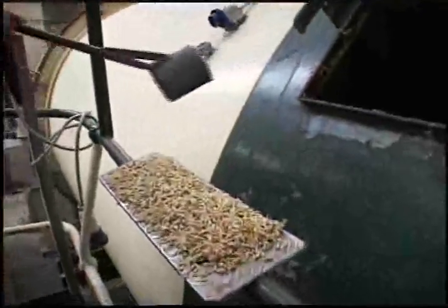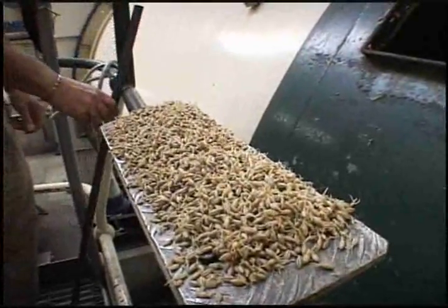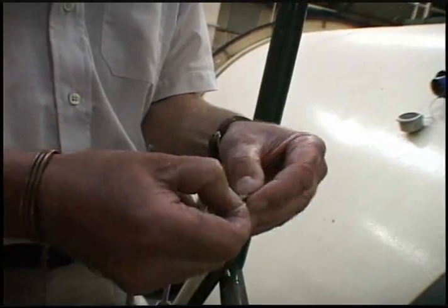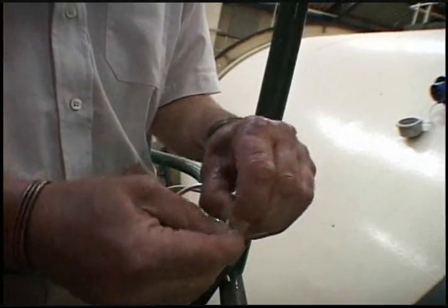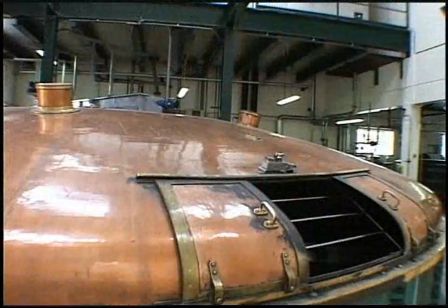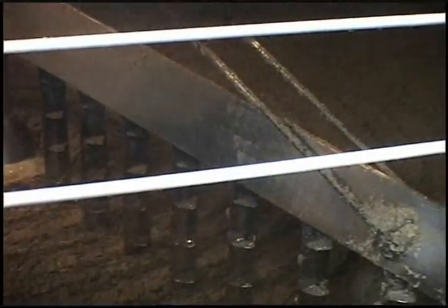Once the barley sprouted, it's ready for the kiln. Heat halts the growth, and the smoke from peat fires adds to its flavor. After years of experience, the maltster can tell when the barley is ready. The dried barley malt is ground into flour, or grist, and mixed with hot water.